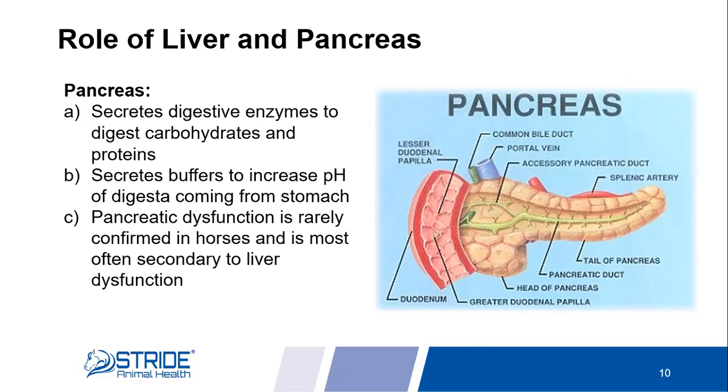But pancreatic dysfunction is rarely confirmed in a horse. And when it is, it's usually confirmed as something that's secondary to liver dysfunction. So liver dysfunction and pancreatic function work very close together.